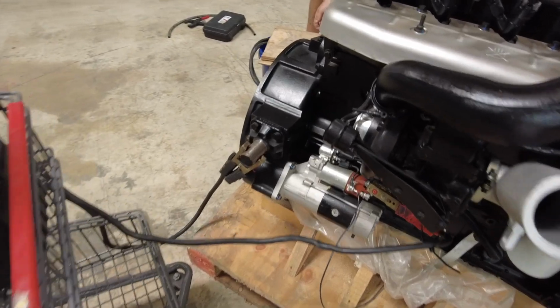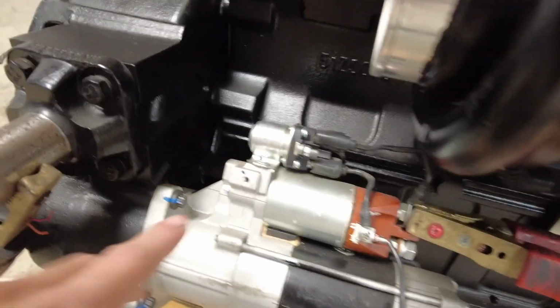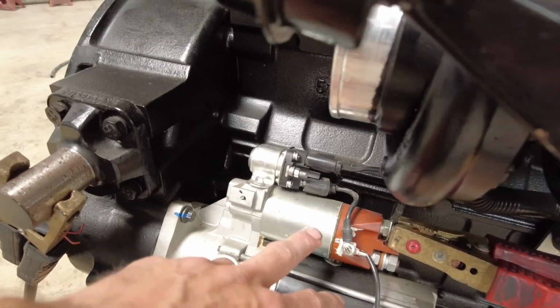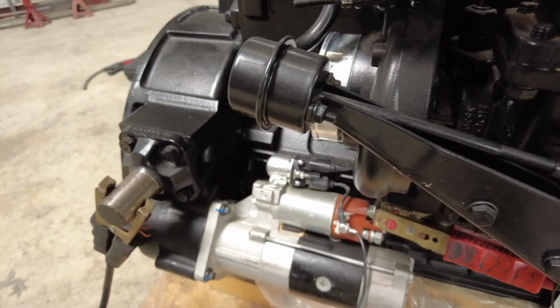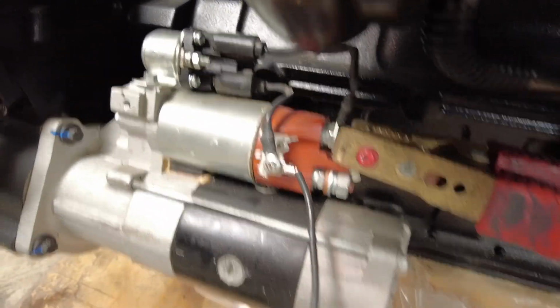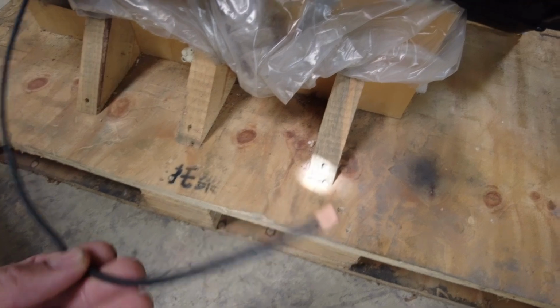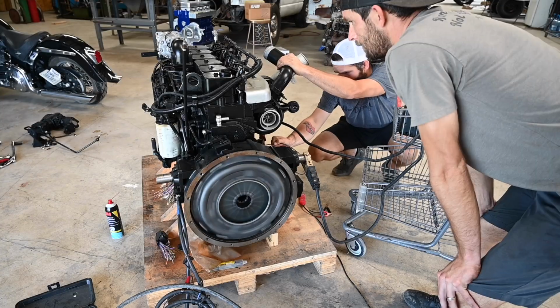We kind of got the starter rigged up here, ground, power going to this thing. For whatever reason, this relay that triggers a starter solenoid and shoots the Bendix out, that guy does not want to work. So we bypassed him. Steven went over and just crimped a ring terminal onto a lead so that we can make this thing crank over. And we've already had it crank over a couple times.